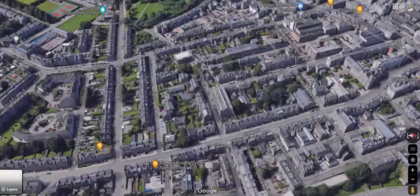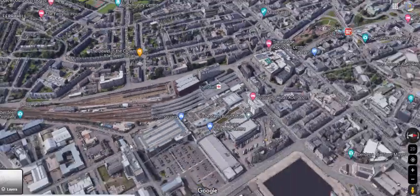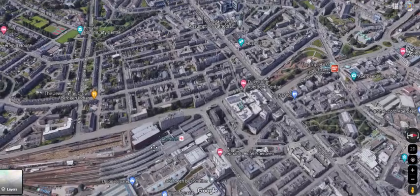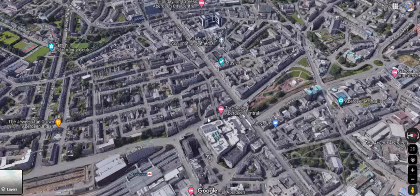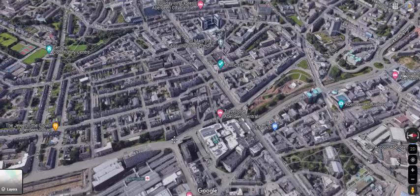So this here, Spring Bank, it's all in the name, Spring Bank Terrace. So there was a spring or waterway that came through here, but I'm not going to look at that. What I want to do is take you on the journey through Aberdeen, through the Rosemount area, through the gardens, and then out to the Afford Road.